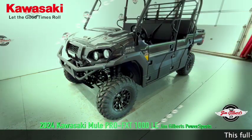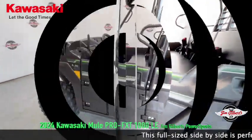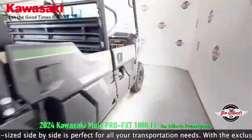We have the KX and the brute force, T-Rex and the Mule Pro, got the Concourse and the KLX for them highways and the back roads, Vulcan S, Z1000, KLRs and Digi Camo. You know how it goes. It's Kawasaki, let the good times roll.